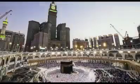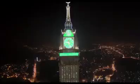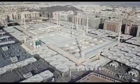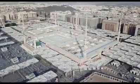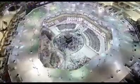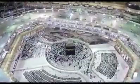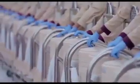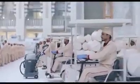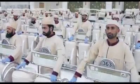Last but not least, it's incumbent to highlight the role of the wise leadership of the kingdom represented in His Majesty the Custodian of the Two Holy Mosques, King Salman bin Abdulaziz, and his Crown Prince, who save no effort and always seek to make use of the latest technology in order to keep this blessed Zam Zam water in its original unpolluted condition and make the water available to all Muslims worldwide.